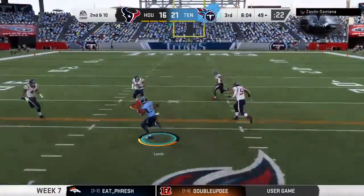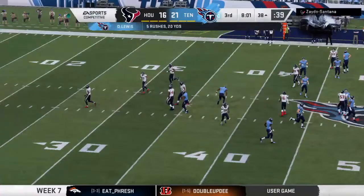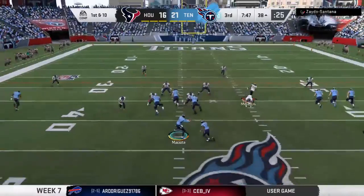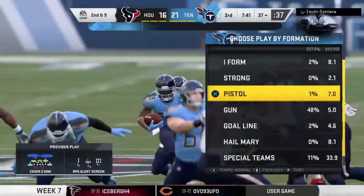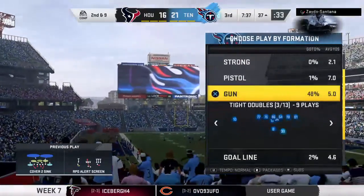Mariota going to give to Lewis. And they'll get him down as he's inside the 40. 11 yards there, first down. So here's a 1st and 10 at the 38. They'll stay with Lewis here on first down. And a short gain there down to the 37-yard line. Just a yard on the first down carry, so it's 2nd and 9.